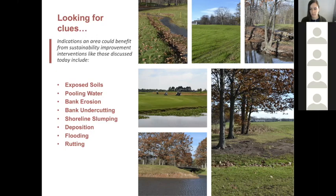You'll also notice clues, like if you look seasonally, this time of year in the spring, you can see lines of leaf litter, which will show you, if there is flooding, where the extent of the water would go. If you see low-lying wet areas that have a lot of divots, or if you see exposed root structures like in the upper right image, those are all indications that you may be able to use one of these strategies to improve sustainability on the course.